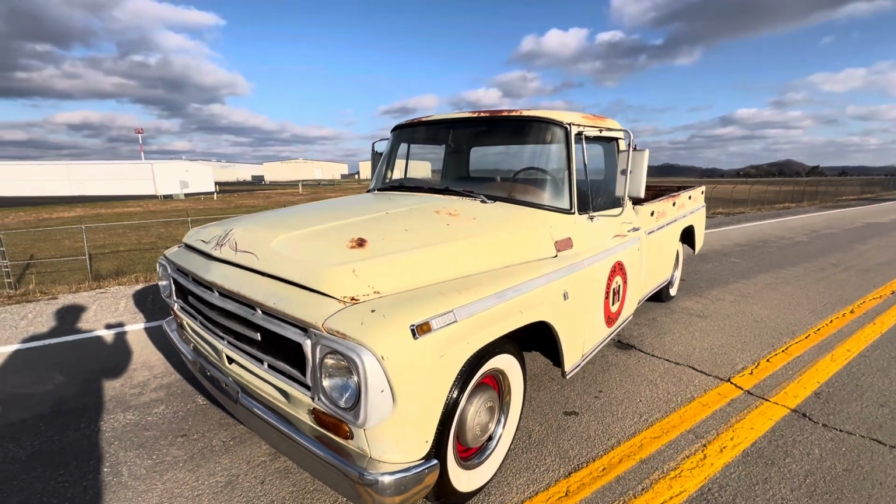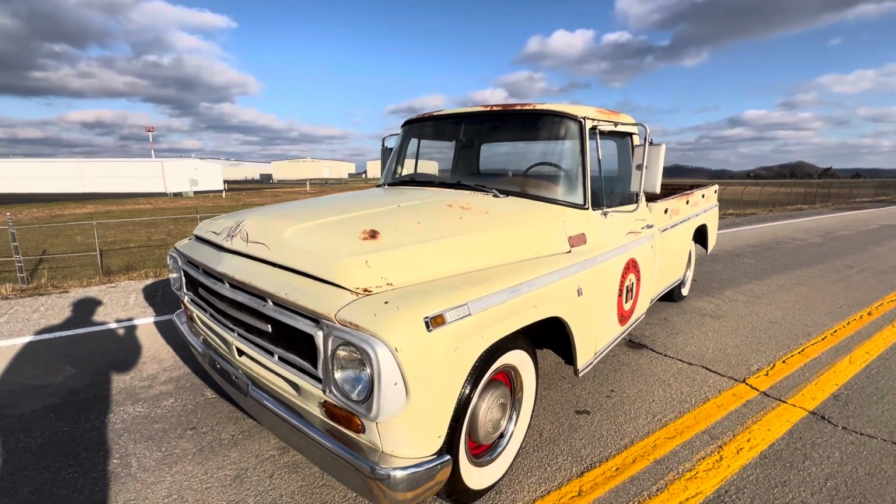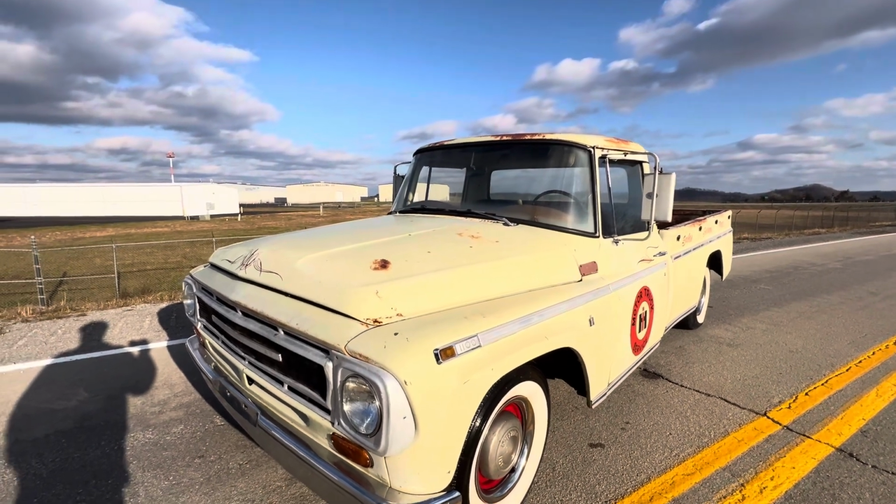We are offering shipping on this truck to the end of the month, nationwide in the 48 states. We can't get you to Hawaii or Alaska, but I can get you the other 48.